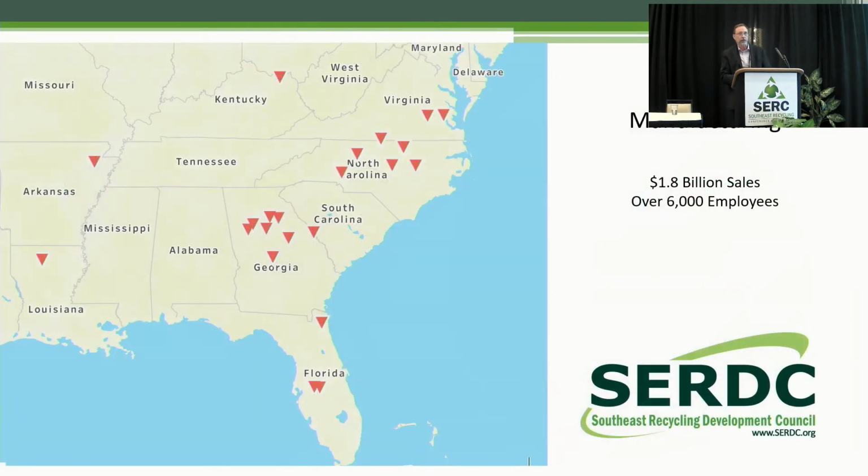The glass manufacturing in this region is very strong. We've got 6,000 people working in either the beneficiation or the creation of new bottles in plants. And as we look at where these facilities are located, it kind of jumps out to me that they really run along the I-85 corridor, with the exception of half a dozen that are out in other places. But for some reason, Interstate 85 seems to be the home of a lot of glass work.